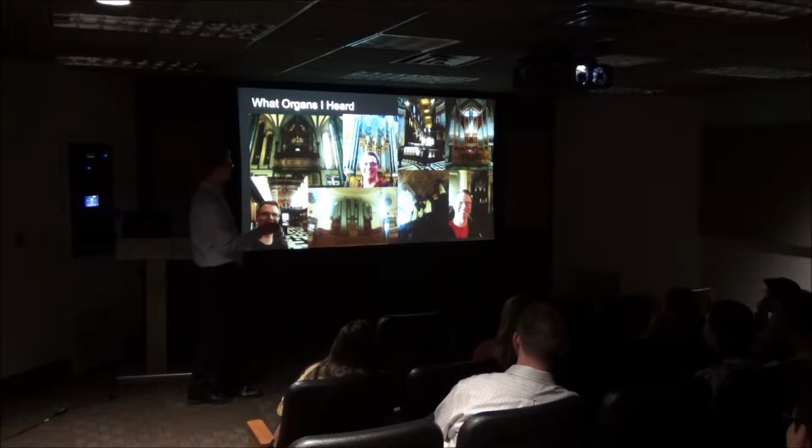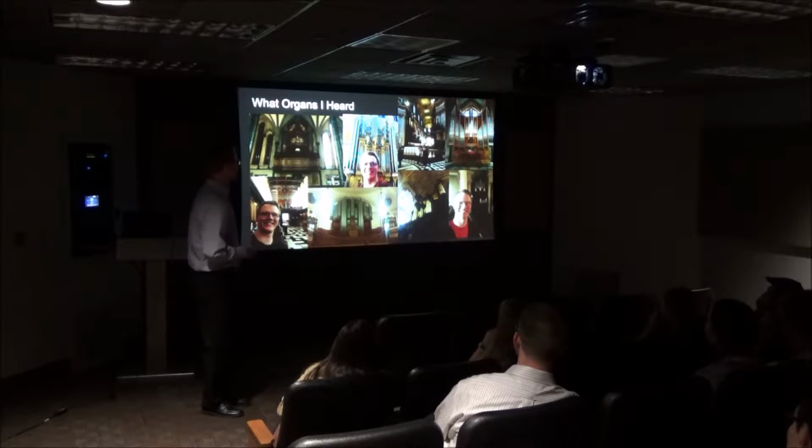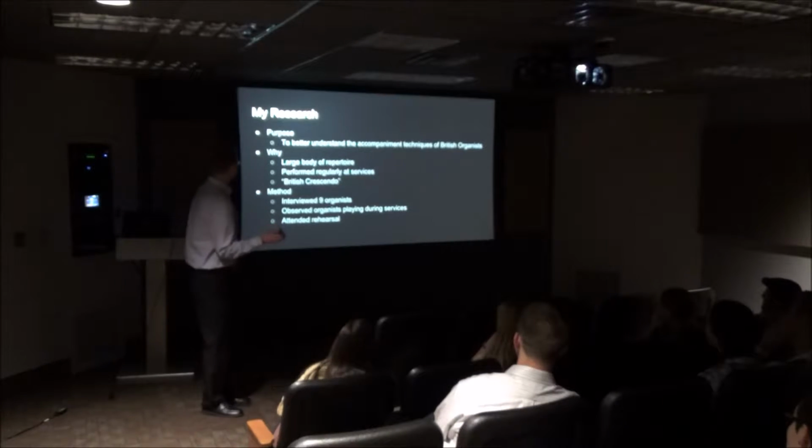So these are just some of the organs. We went to lots of different churches too, and had lots of organ music and services. So now we'll get into the research I did.